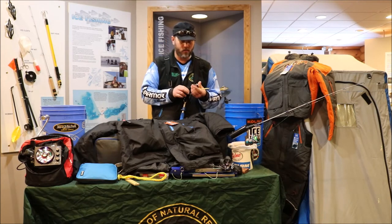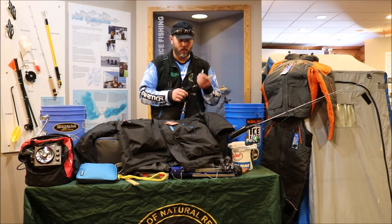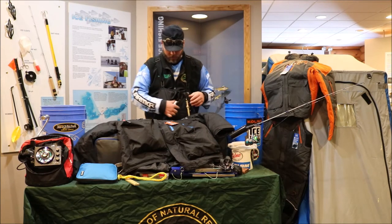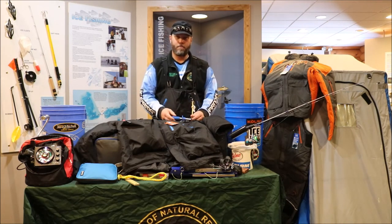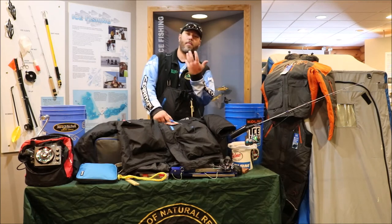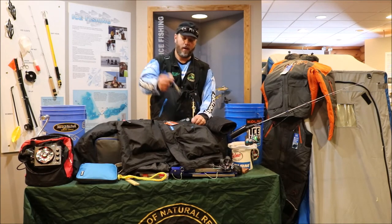Also, a pair of nippers. This particular pair is Vexilar, and they even have a hook sharpener on them. So it's not good for your teeth to be biting your line. So I always carry a good pair of nippers with me. And I always have my fish grabber right here in case we get a big pike or a big walleye and we want to get pictures, or I have to reach down and grab him out of the hole. I can't quite get my hand down underneath to scoop him out. A lot of times I can just grab onto the walleye, grab onto the pike, and pull him out that way.